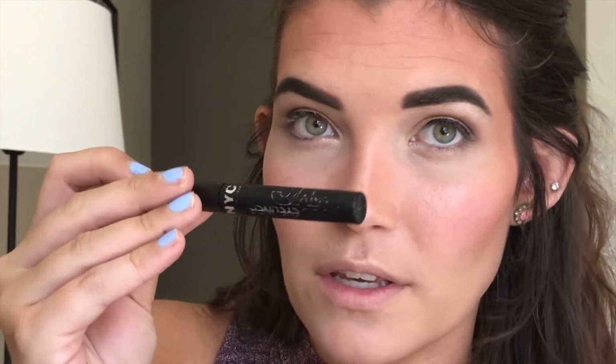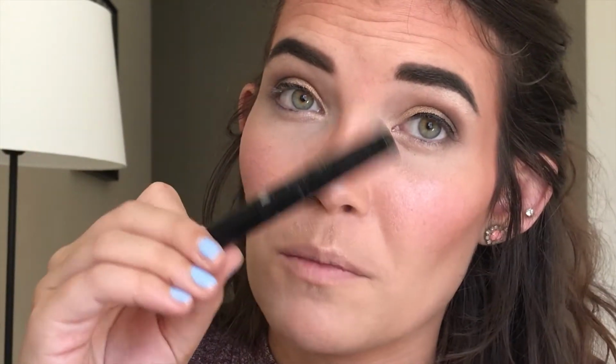This is just so easy to use. The brush tip on this is fantastic. I highly recommend this, especially if you're maybe new to eyeliner. I haven't used this in a while, but this is really good.